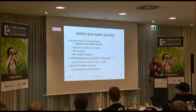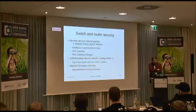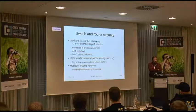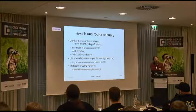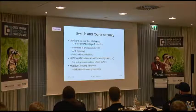And then the white and blacklisting of running firmwares. I think this is really important, and check for the primary and secondary firmwares as well, because some systems, obviously, have an active firmware and reboot into a second firmware in case you get a problem with a new firmware.